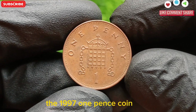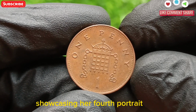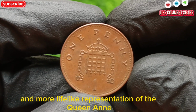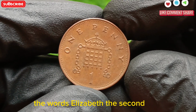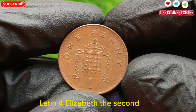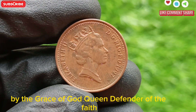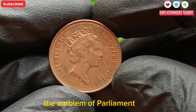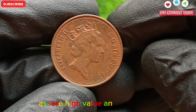The 1997 1 pence coin was struck during Queen Elizabeth II's reign, showcasing her fourth portrait designed by Ian Rank-Broadley. This was a bold and more lifelike representation of the Queen, an image that symbolized her strength and stability as the monarch. Going around the portrait, the words Elizabeth II Dei Gratia Regina Fidei Defensor encircle her head. In Latin, that means Elizabeth II, by the grace of God, Queen, Defender of the Faith. The reverse of the coin displays the traditional crowned portcullis, the emblem of Parliament. But while most coins from this year are identical, a few hold subtle differences that set them apart as rare.